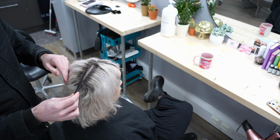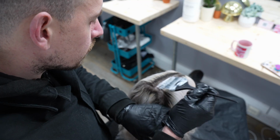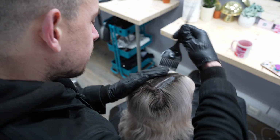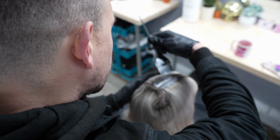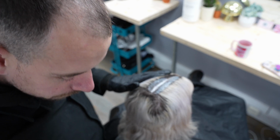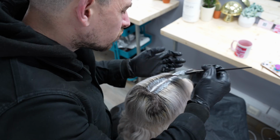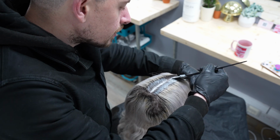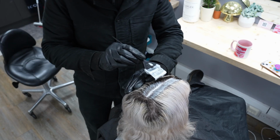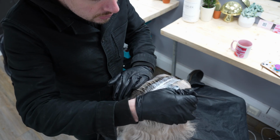We're going to lighten up the root area first. So all we're going to do is apply our level 10 plus 20 volume to the natural regrowth. Obviously, if we get it onto some of the other hairs, it's not going to be the be all and end all. It's not going to create a huge amount of damage. It's only tint and 20 vol, and we're only looking to get maybe 2 levels of lift out of this, so it's not a big deal. And this is a 10-minute hair colour, so it will take nice and quickly, and we will have lifted the base. So I'm going to crack on with this.